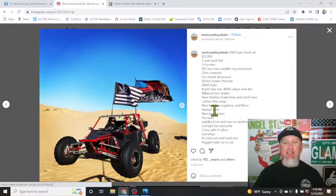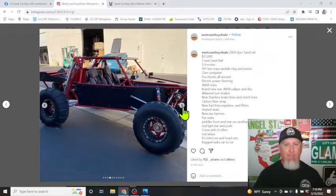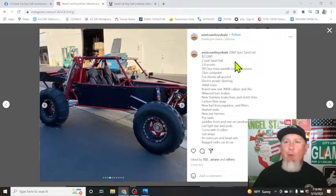So let's jump into this classified ad review. I'm going to jump over to this photo first. So what do we have? A 2004 spec sandrail. What spec means is this is a special construction car. That's what the registration and the title are going to say: special construction. It's not like a branded or named car. This is obviously built by a professional fabricator. Once we jump into the photos, you'll see why. But it's just licensed as special construction.